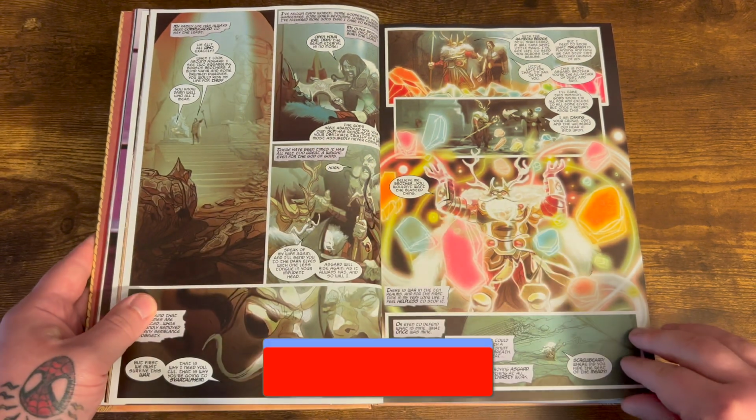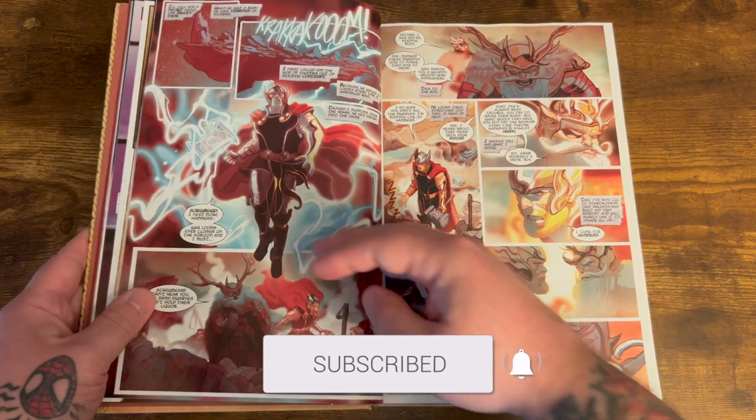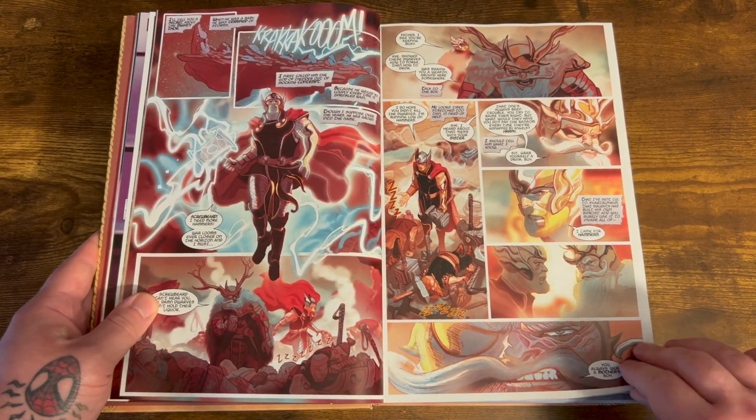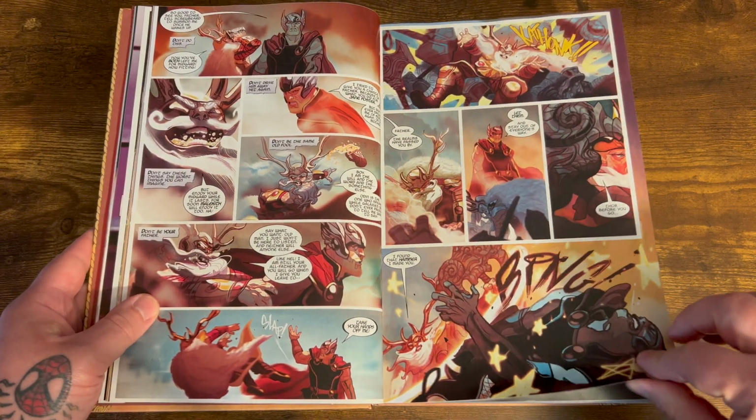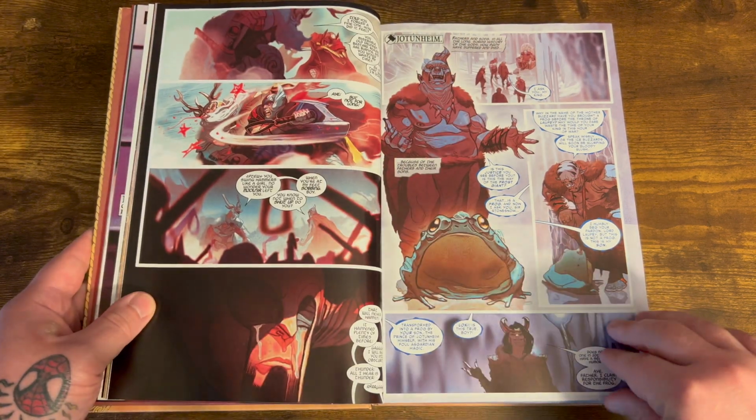Was it a FOMO omnibus? I know this thing sold out. The first printing sold out immediately, probably one of the fastest sellouts I've seen in an omnibus so far. This is the second printing here. Is it really necessary to pick this book up?